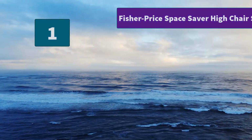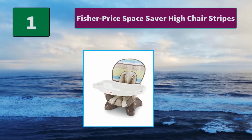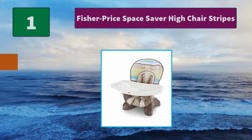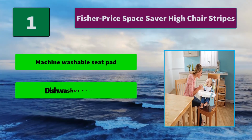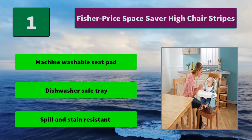Number 1. Fisher-Price Space Saver High Chair Stripes. 2 height adjustments. 3 recline positions. Easy one-hand tray removal. Machine washable seat pad and 5-point restraint and so much more. Main features: machine washable seat pad, dishwasher safe tray, spill and stain resistant.